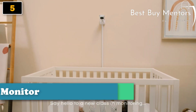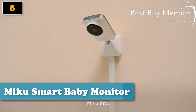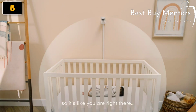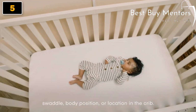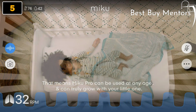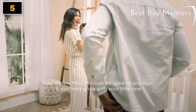Say hello to a new class in monitoring, Miku Pro. Our approach to monitoring is contact-free. Think of our sensors as an extension of you, so it's like you're right there. And it's easy. Miku Pro works in any outfit, swaddle, body position, or location in the crib. No wearables, no charging, and no maintenance. That means Miku Pro can be used at any age and can truly grow with your little one.